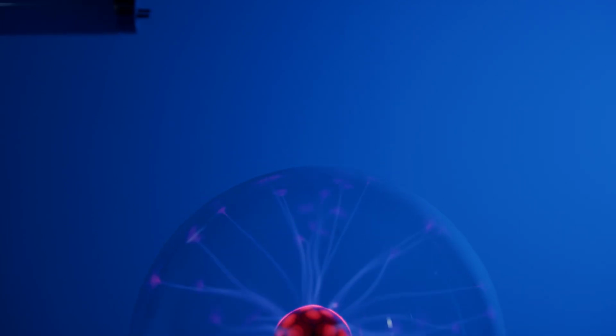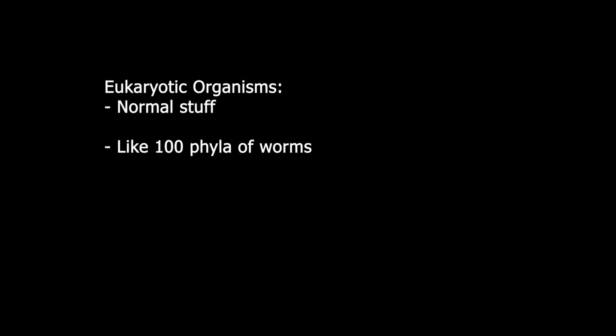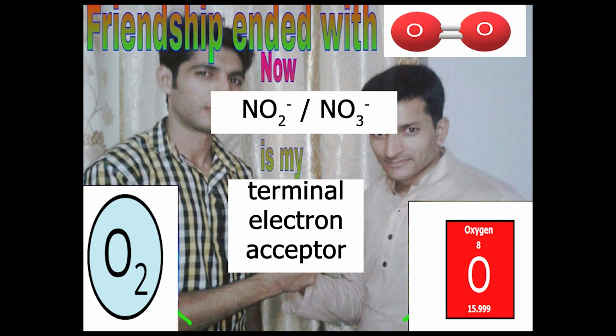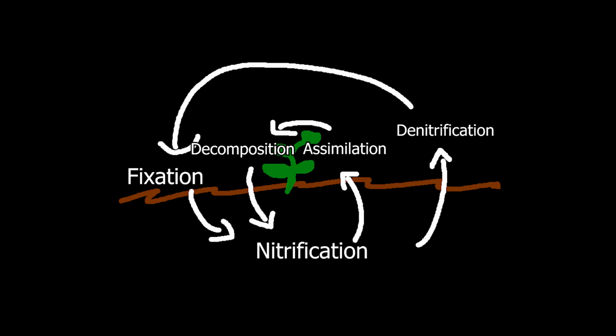Bacteria need something to accept electrons. Some bacteria and most eukaryotic organisms use oxygen to do this, but denitrifying bacteria instead use nitrogen oxides, like nitrate and nitrite, as a way to dispose of extra electrons. The end result of this process is nitrogen gas, and there we have it, the completed nitrogen cycle.